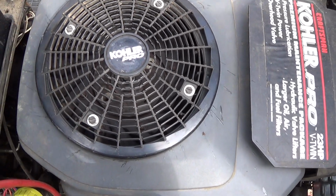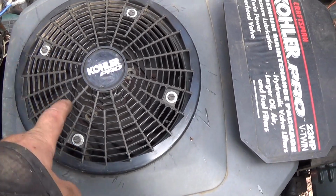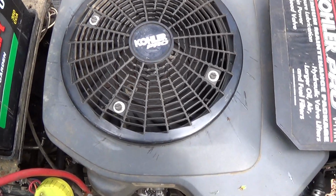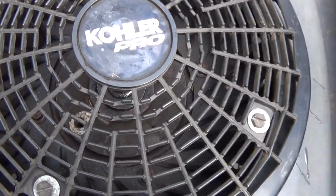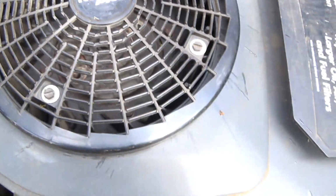But the fact I went and looked one up, because it's not a Sears, you know, everybody knows Sears. I went and got a Cub Cadet one. I got it for $100. Same exact flywheel. It just has different holes for the fan. My old flywheel didn't have the holes on top like that.